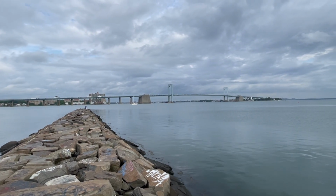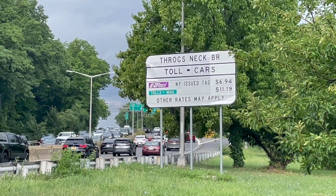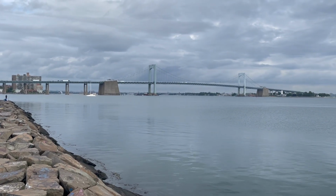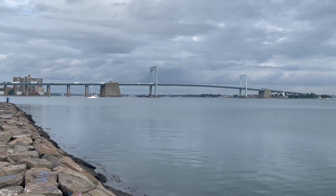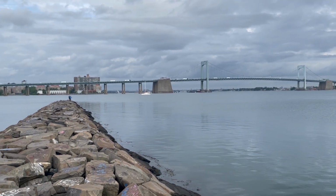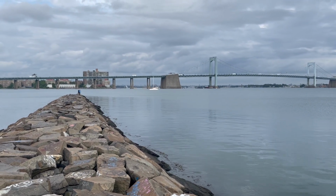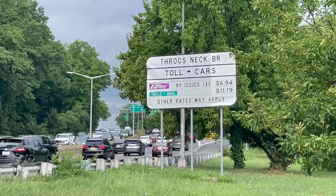So the toll here with E-ZPass is $6.94, and it has to be a New York State issued E-ZPass, specifically issued in New York City or New York State. It cannot be any other state's E-ZPass, otherwise you're not going to get that discount. I don't know why that exists, but it's probably a way so the MTA is able to make some money off of you. And they also very strangely charge a mid-fee rate. I think that's roughly about either $9 or $10, and then the cash price is $11.19. And this is going one way.